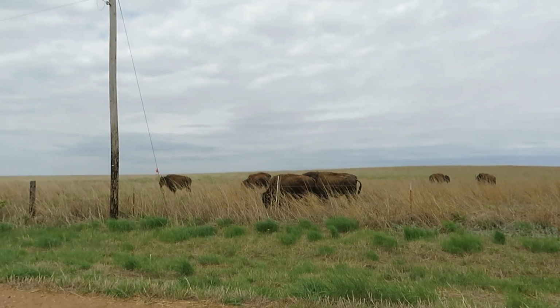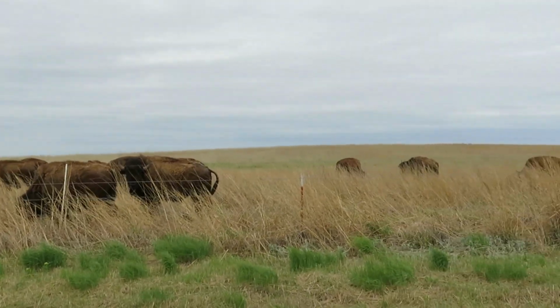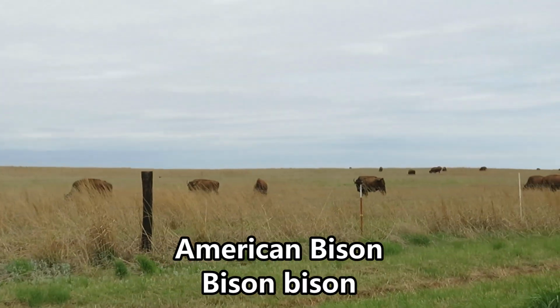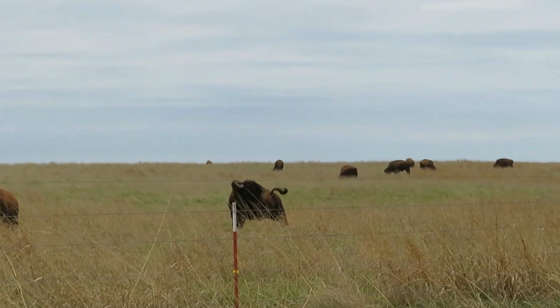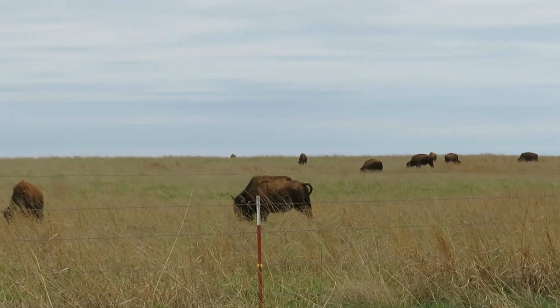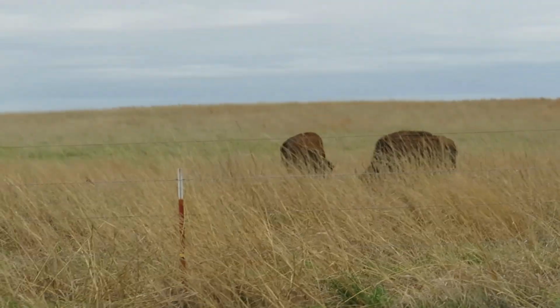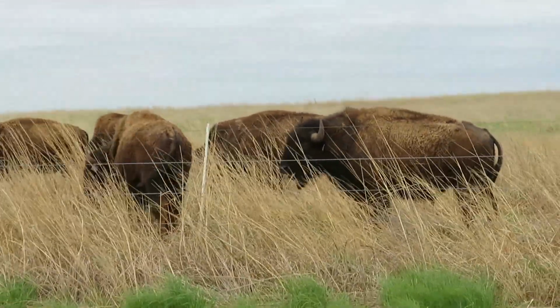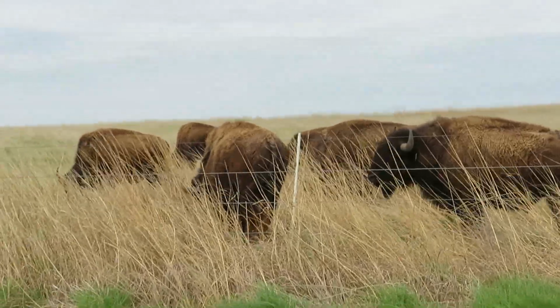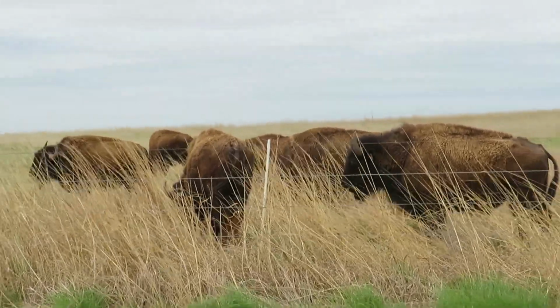And we've got a small herd of the native big bovid out here. We've got bison. This is what should be out on the plains here rather than cattle. Cattle cause a lot of damage to the environment. These guys, though, tend to be a lot more appropriate. Figures, of course, considering they evolved here.